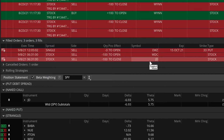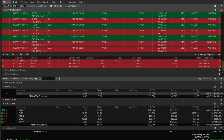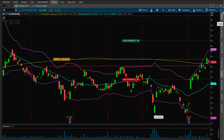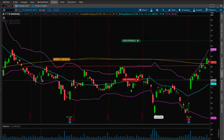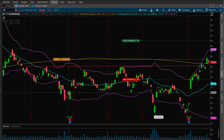And then for JD, this is a naked call option position I sold a few days ago, and we'll go to the charts real quick here, go to JD. So in an opposite fashion, we'll zoom in here a bit, instead of a support level, I drew in this resistance level, right? Because you can see many times in the past, JD got up to that point, right around $80 per share, and then it backed off. And I assumed that's what was going to happen here again.